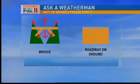The rest of the roadway does sit on the ground, and that emits energy upward while continuing to absorb energy from the ground below. This is why the bridge emits energy more efficiently than the rest of the roadway, cooling it off more quickly and allowing it to freeze over sooner.